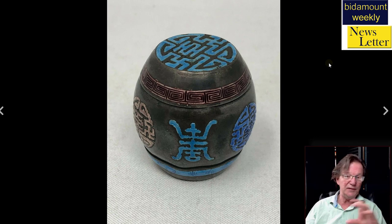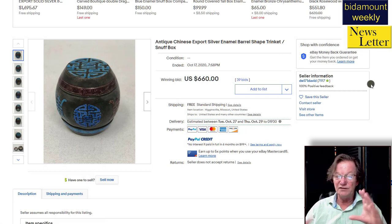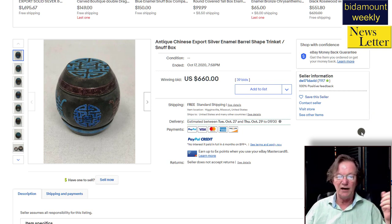This was a nice little object. I think somebody could build a great collection just using small objects, and have some fun with it. Just like, nothing over 6 inches in size. Anyway, this one did well. It brought $660 because it was just charming. The thing is just plain charming.